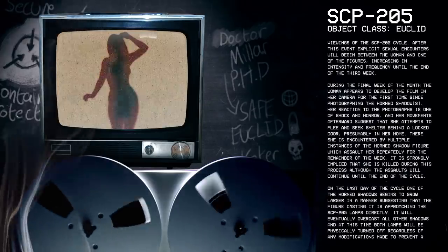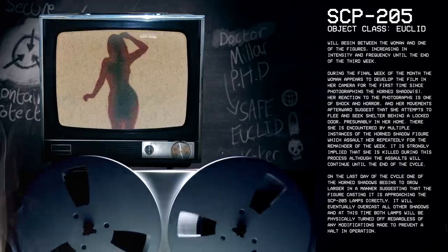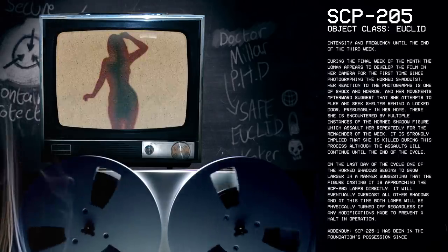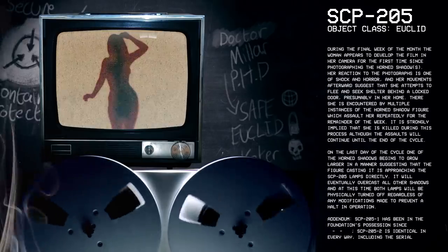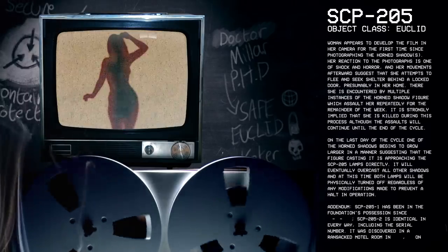There, she is encountered by multiple instances of the horned shadow figure, which assault her repeatedly for the remainder of the week. It is strongly implied that she is killed during this process, although the assaults will continue until the end of the cycle.